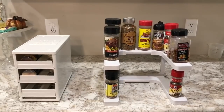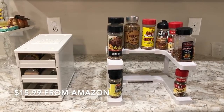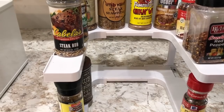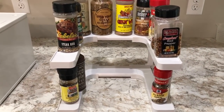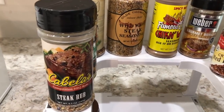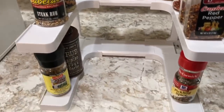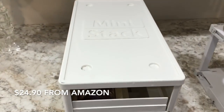All right, so I know everybody is not going to have that type of spice cabinet, so I have 2 other options to show you guys. This first one is a stackable. I think it comes with more than just 2, and it fits perfect inside your cabinet. What's nice about it is that you're able to see the spices more, so you can turn it this way and see all of your spices, and it works really good. The second option is called this mini stack.